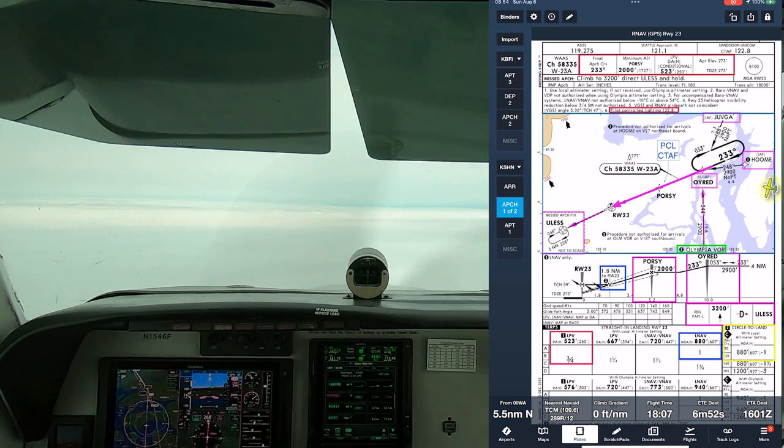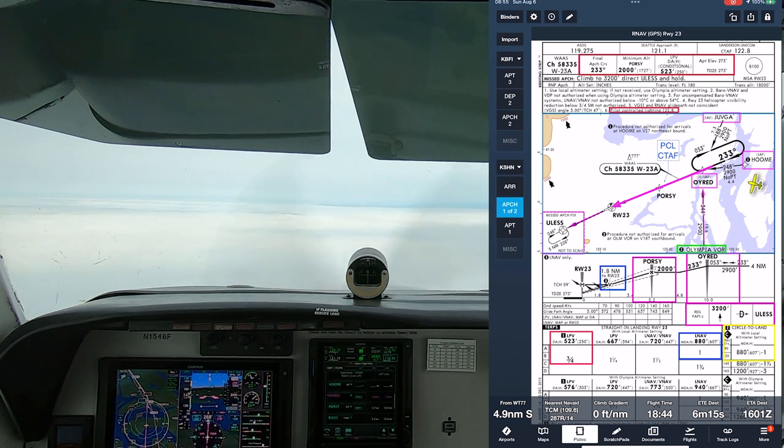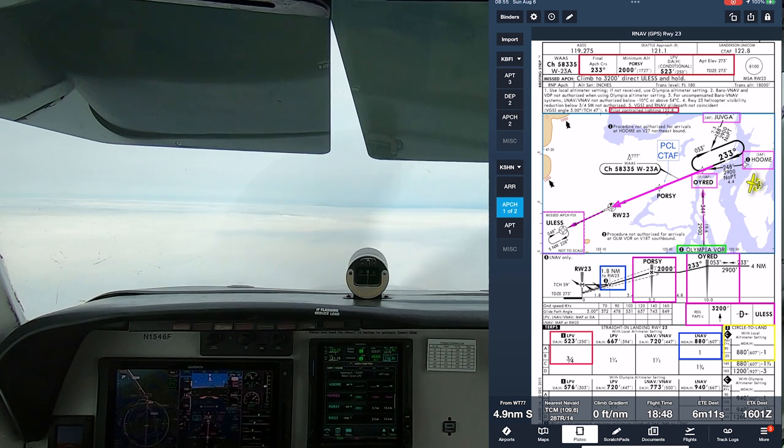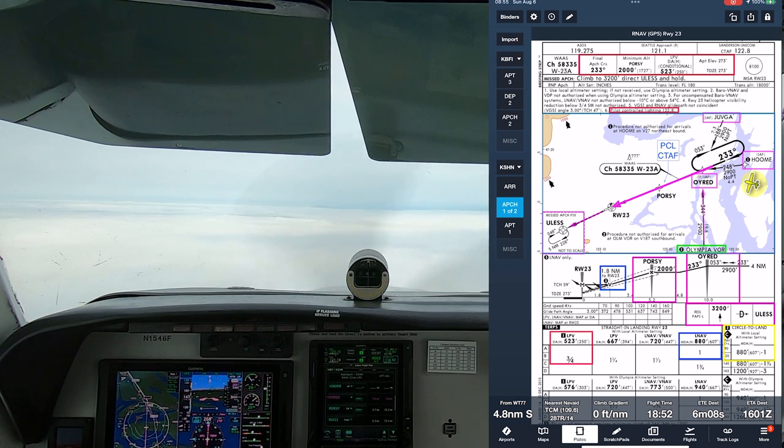Okay, we're just under 3 minutes. It takes us about a minute and a half to slow down when we're clean, so I'm going to bring the power back in about 2 minutes. Okay, we've got Olympia number one, Seattle number two, bearing pointers, just for reference. Swapped them around. Okay, we're about 2 minutes out. I'm going to reduce the power now smoothly to about 18 inches manifold pressure. I'll leave the prop where it is.